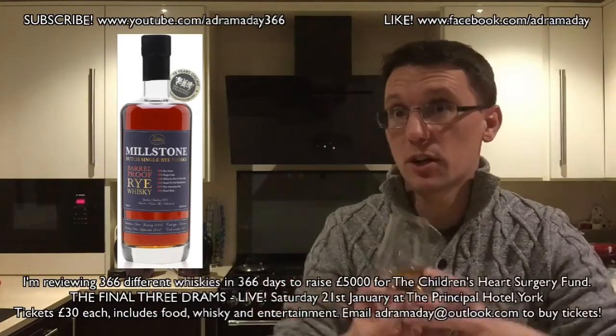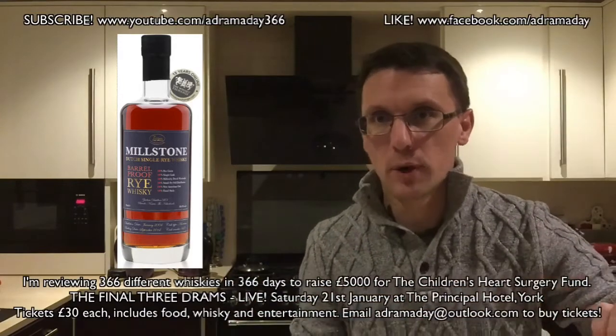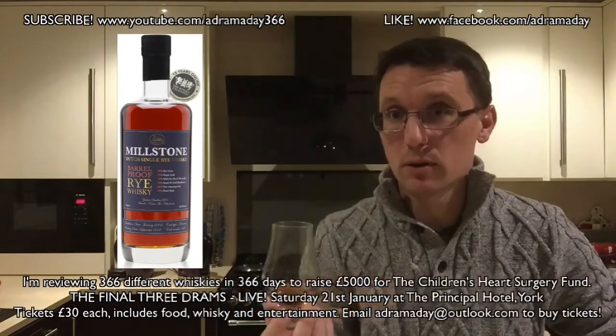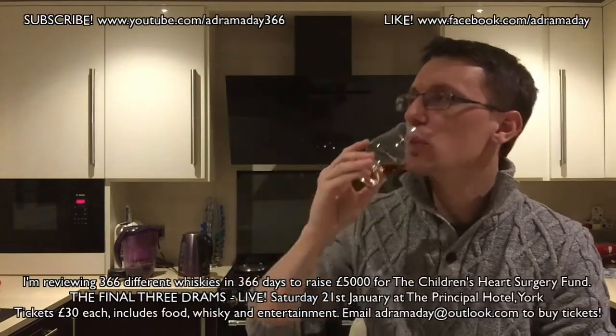Cask strength, so it's obviously going to go a bit further. Sneak this into one of your get-togethers and don't tell anyone what it is, because I am fooled. I instantly am just thinking American whiskey, and really, really good American whiskey. It's got that lovely, rich, unctuous sweetness to it as well. Right, shall I actually get around to trying it? Might be an idea.